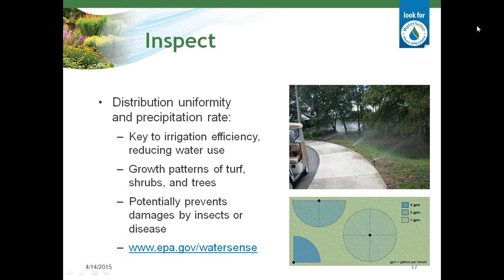Note on the graphic at the bottom of this slide that the rotor nozzle data is shown as gallons per minute, or GPM, and it also shows matched precipitation rates, or MPR, for rotors. Verify that the rotors in the system that you're inspecting have the correct nozzle, not only to provide the distance, but also matched precipitation. If you find a zone and it has all the same nozzles in all of the rotors, match precipitation.